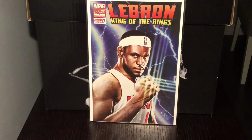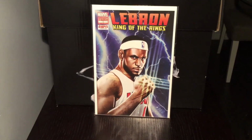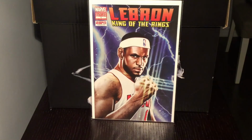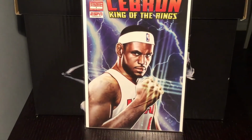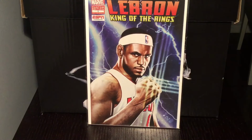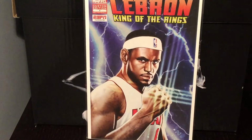It goes for a little bit because I think there is, I can't remember who does it, it's Bill Sienkiewicz or something. There's another person who does one of the LeBron James covers. It's really looked out for, but this is an Adi Granoff, LeBron James, King of the Ring. Again, this is a magazine cover. It came in an ESPN magazine, so it's pretty hard to find in high grade. So there is a bit of dings and a few issues on this, but I love Adi Granoff's work, and I'm a huge basketball fan, so I thought this was a really cool book to own.